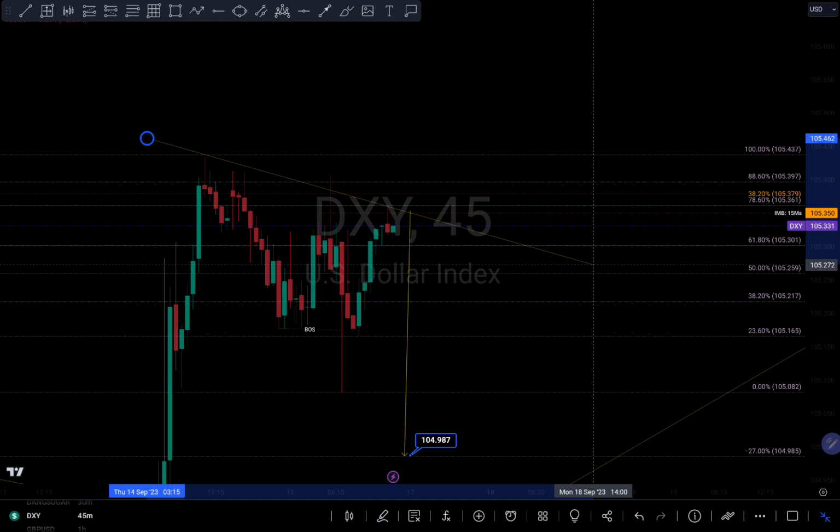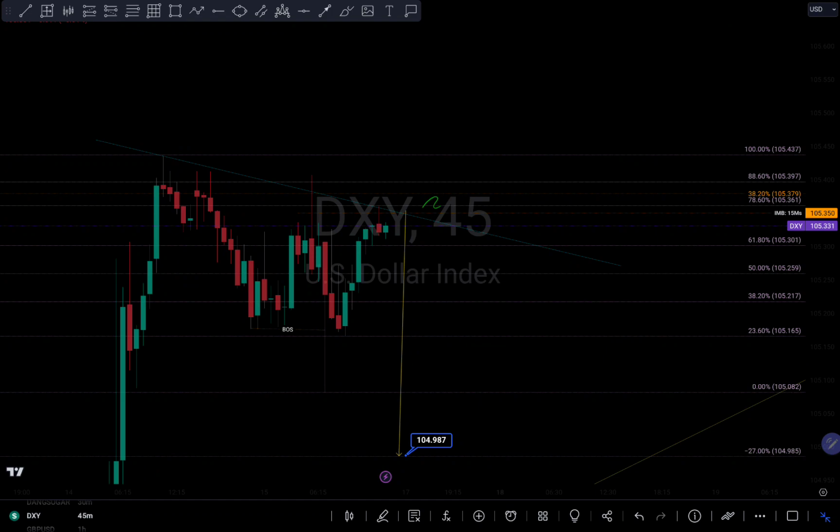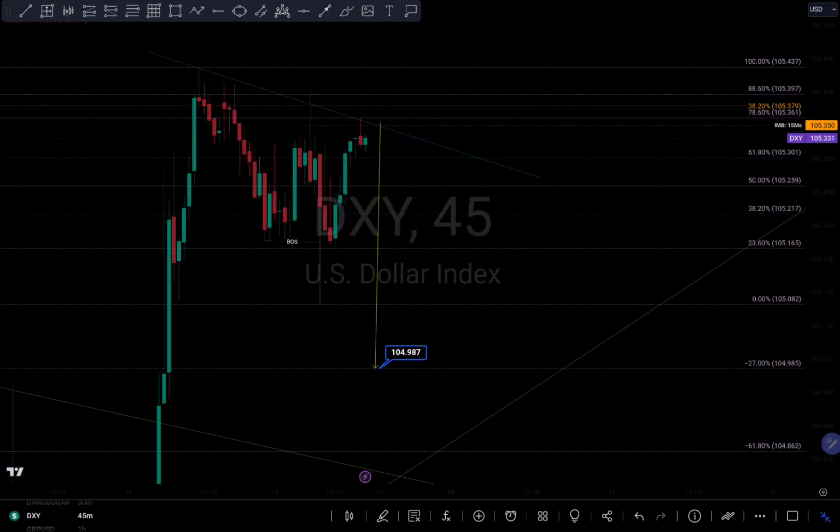So before we see a possible move, I'll prefer to see a counter trend line break, like I said. Something like a break of trend line here, retest, then that would give me confirmation we're pushing to the upside. But as of right now, I am seeing more of a sell rather than a buy.